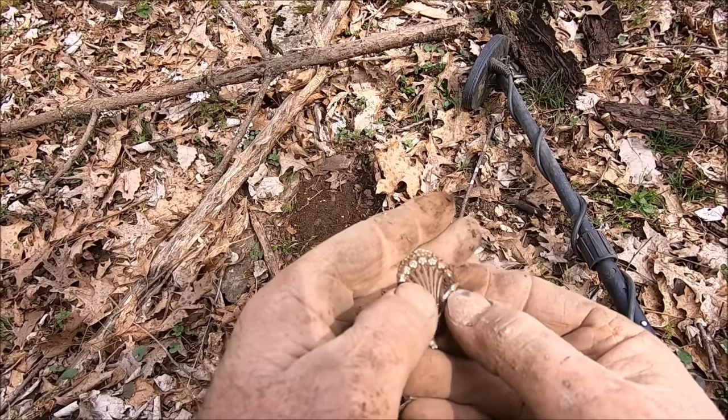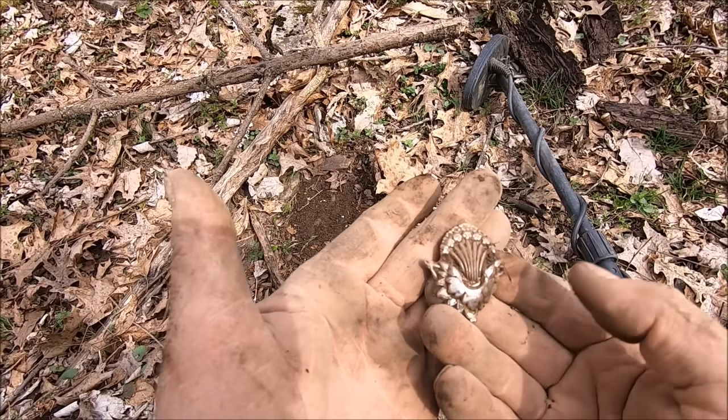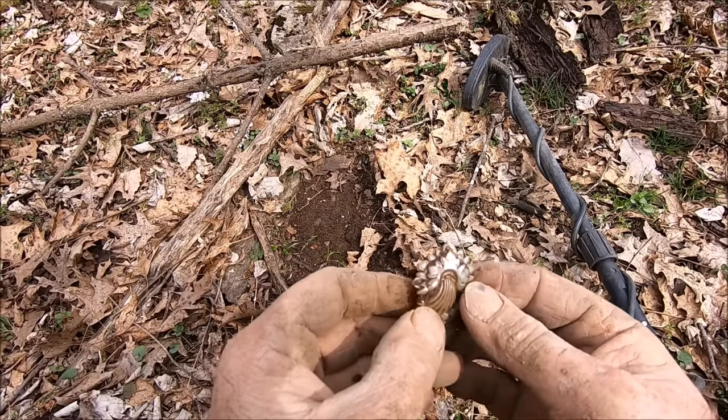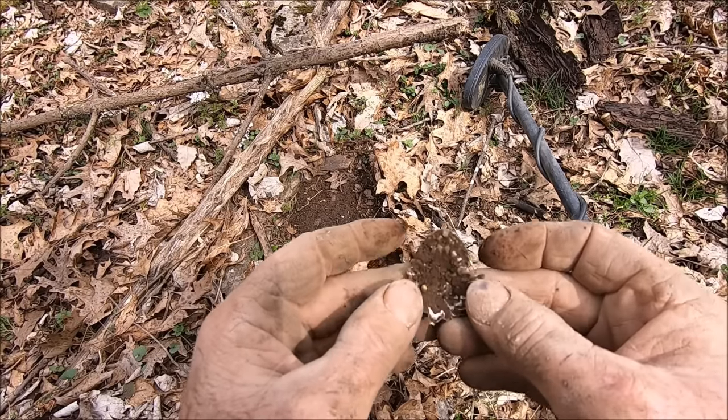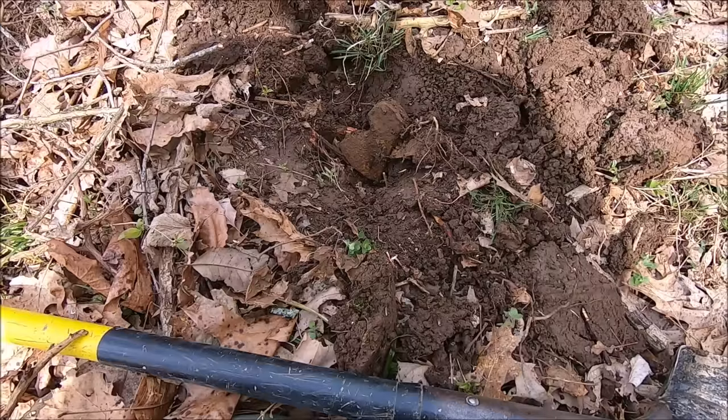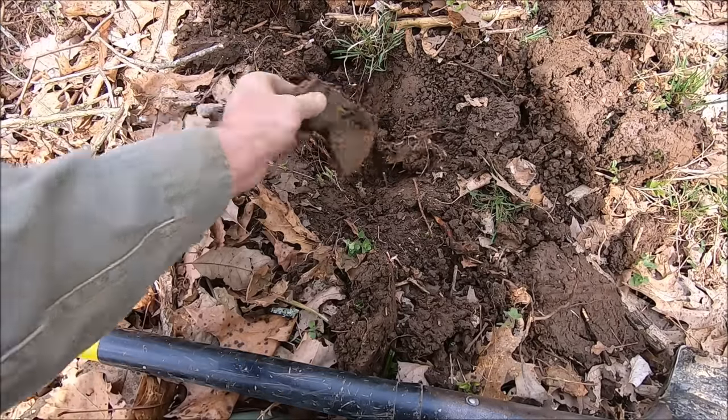Maybe it's silver plate. It looks like copper right there, doesn't it? Oh, maybe I had it upside down. I don't know what that thing is. Oh well. That's pretty cool though. I like it. Thought you a cute little hatchet head.